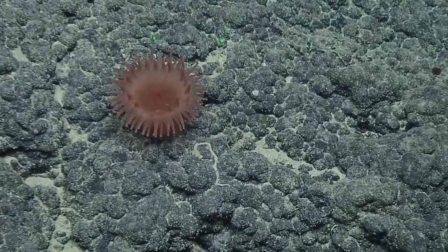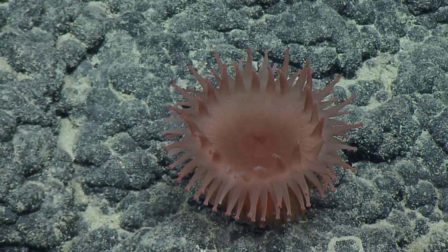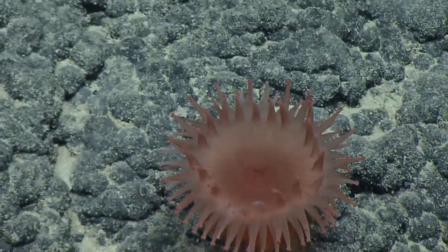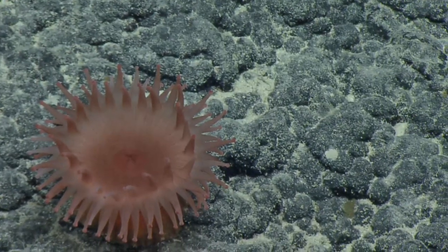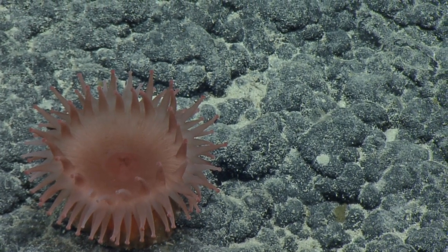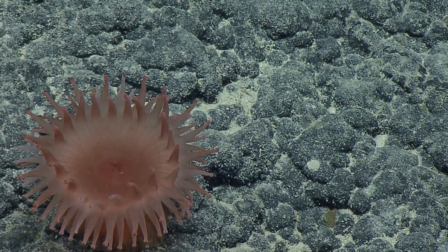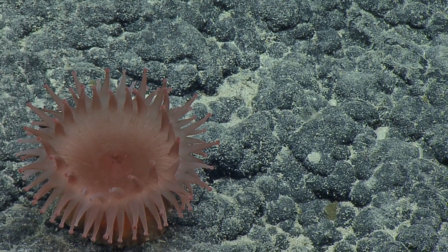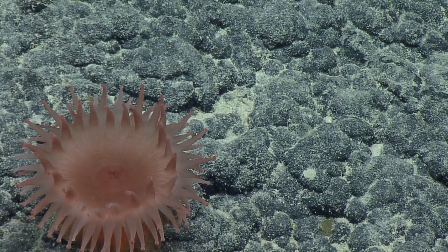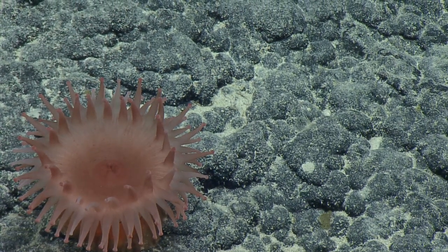Ooh, what is this? Looks like another... Anemones do have that. I'll double check in the other corallimorpharians, but most anemones have an oral disc. The corallimorpharian looks more like an anemone than the one that's an anemone, so that's why I made that differentiation there. Okay, this is looking like a pretty standard anemone. Of course, now that I say that, I'll probably be wrong.